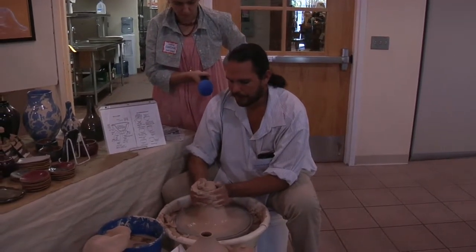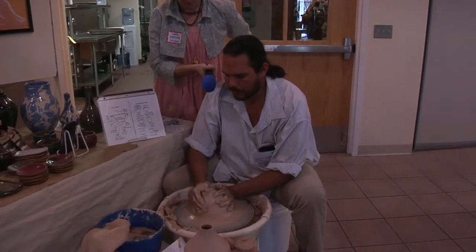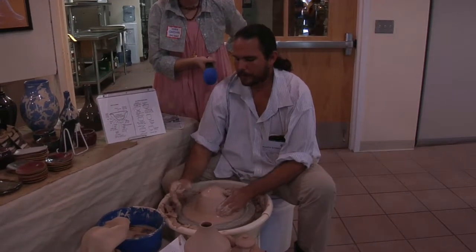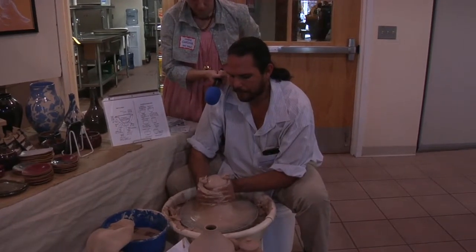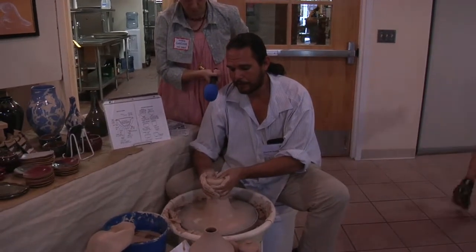This is called centering. This is the most important part of making something. If your piece isn't aligned before you begin, it'll never be aligned through the whole making process. And all the little inconsistencies that you left before you stop centering will still be inside the clay itself. And then you'll have to deal with them while you're trying to make something, and that's no fun.